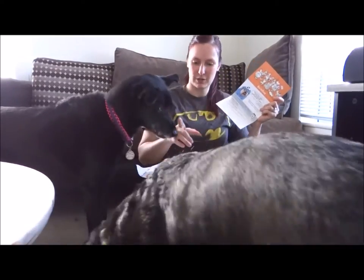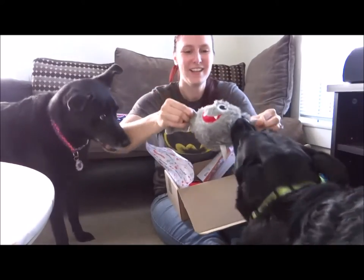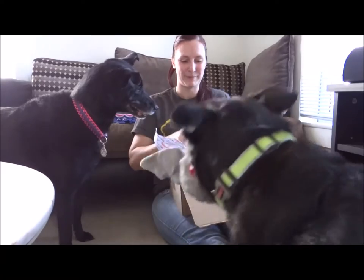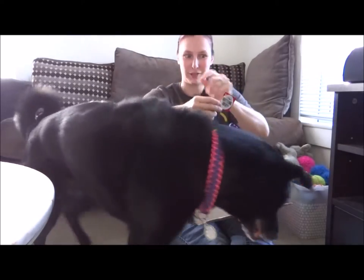Oh, he just took off with... let me see him. Let's show the people. Okay, it's a little bat. Oh, it rattles. His name is Rattling Ricky. I took the tags off already so they could go ahead and pop into that. Thor took off with him already. He likes it. So here's the little pamphlet.